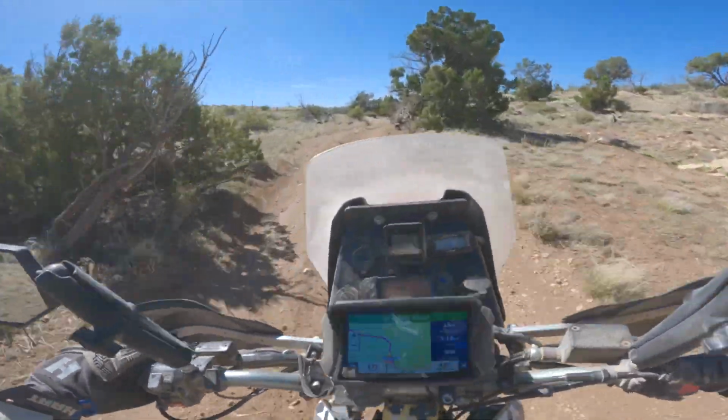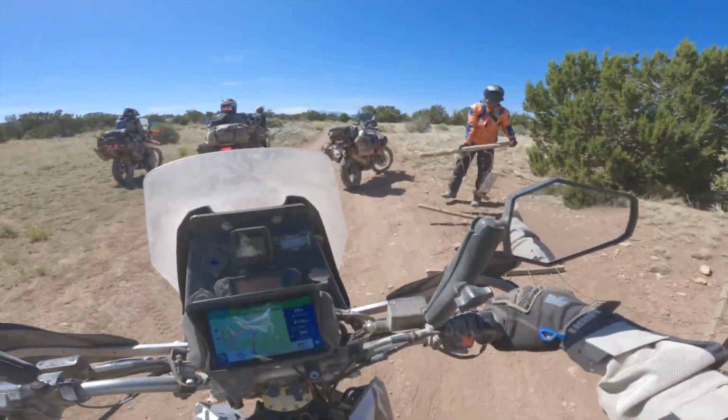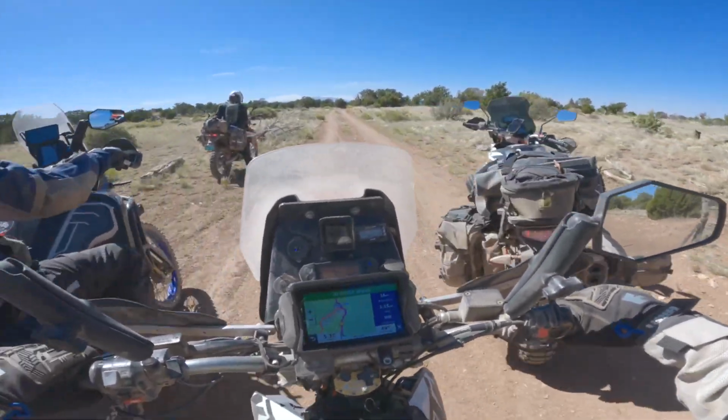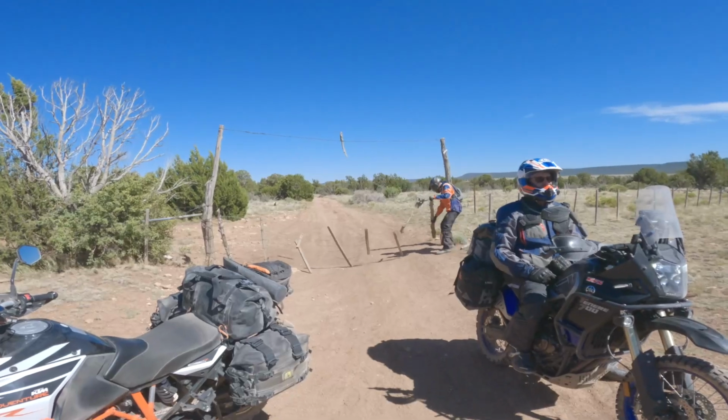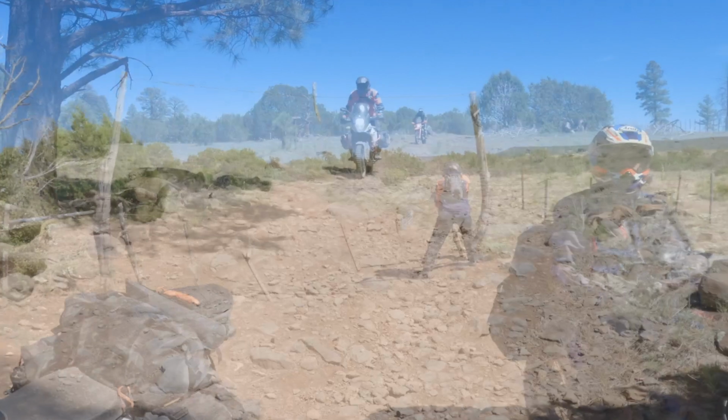We started the loop in Cuba, New Mexico, and headed south counterclockwise towards the Arizona border. It was dry and dusty, a good thing because some of the roads on this adventure could be difficult or impossible to pass when wet.